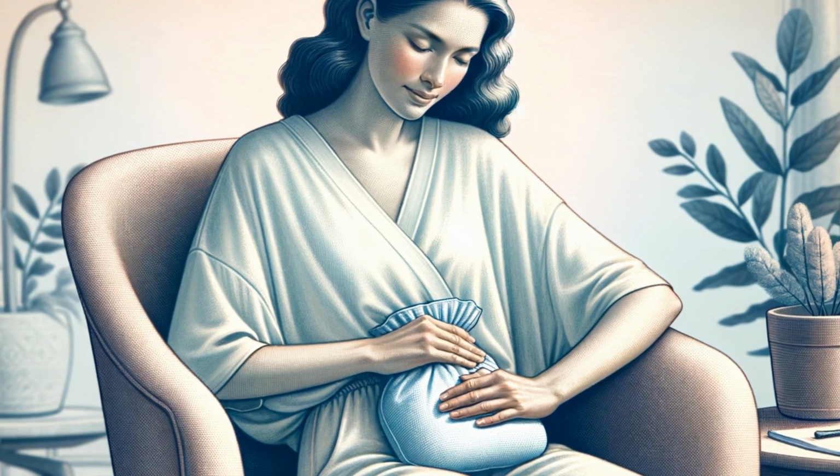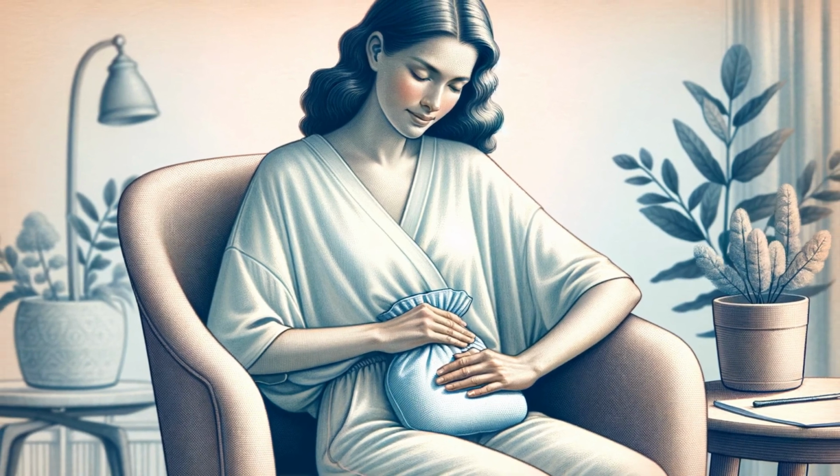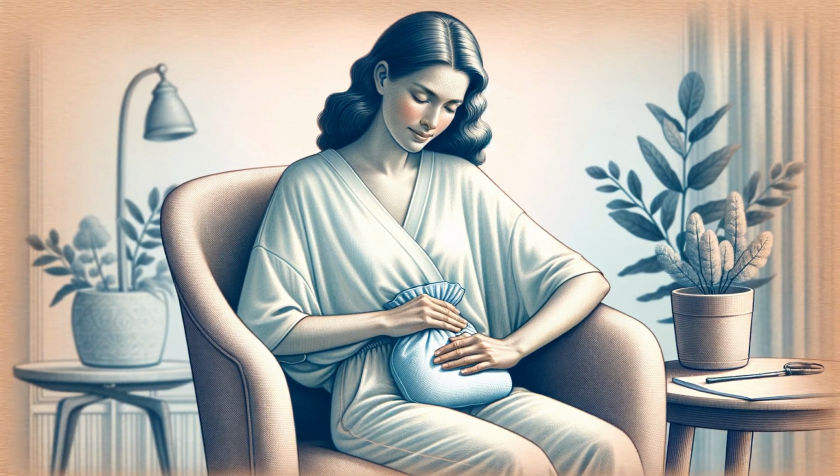While yogurt can be a wonderful helping hand, here are a few additional tips to soothe the discomfort of a yeast infection and speed up the healing process. Cool relief. Apply a cool compress or ice pack wrapped in a towel to your intimate area for a few minutes at a time. This can help reduce swelling and itching.